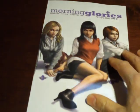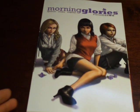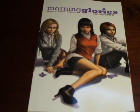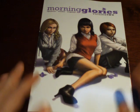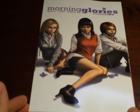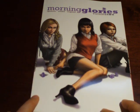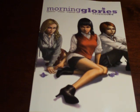And next up here is the second volume to Morning Glories. After the first volume that I read, I started picking up the singles. So I already knew the story, but I wanted to have it on trade anyway. Also, I stopped getting the singles, and I decided to just go ahead and pick up trades. This is an easy story to pick up on trades. That way you don't have to wait to see what happens next. You can just read it all at once, which is nice.